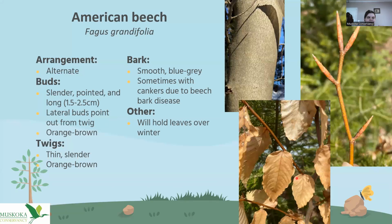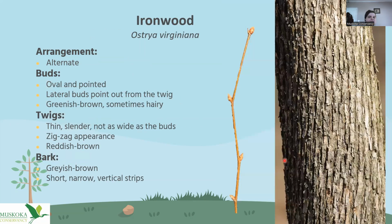So this is believed to help them sort of retain more nutrients and give them the capability to photosynthesize for a longer period of time. They'll hold on to their nice orange colored leaves, and you'll see those hanging off the trees. So that's our American beech.